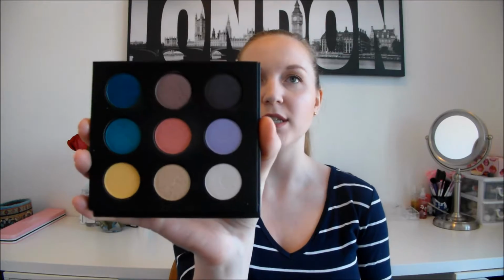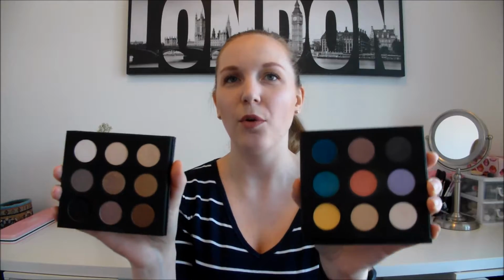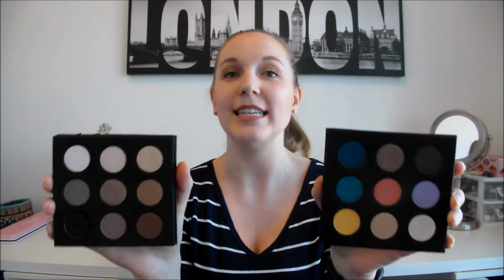The next one I have is kind of like a double hit. It's these 2 Makeup Forever Professional palettes. So I have the #3 palette, which is this one here, which is the colorful palette. And I also have the #1 palette here. Now, even though they're 2 palettes, I'm kind of cheating and putting them together. Even though the quality is decent, it's not bad quality necessarily.